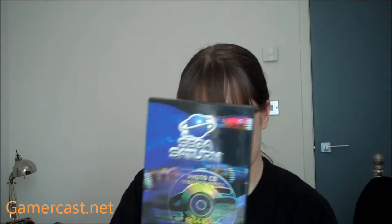This is the photo CD system for the Saturn, which meant that you could use your photo CDs in your Saturn. Apparently this is quite hard to get a hold of now, and it was about £3, so I was like, okay. And it's really nice, and the box isn't coming apart from the looks of it, which is really weird for a Saturn game. Yeah, it's actually holding together. So that was really cool.